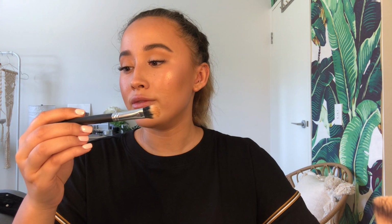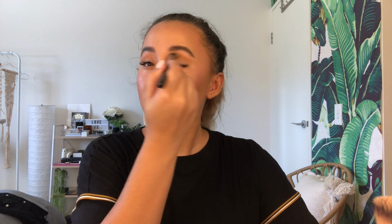This is the Morphe M428, and I love this one because it's a duo fiber, so it just picks up the product very lightly, and when you blend it out it just looks flawless.